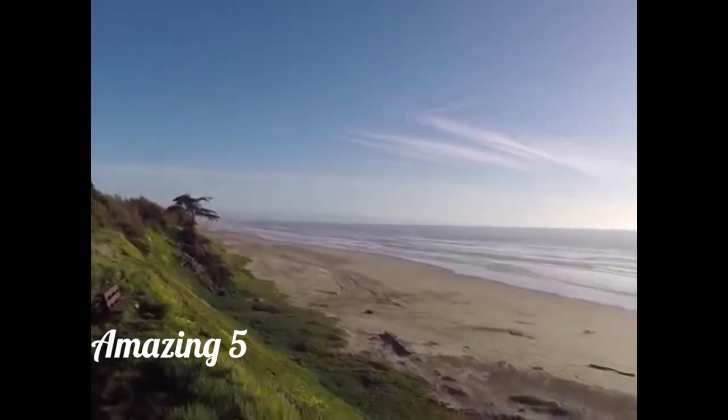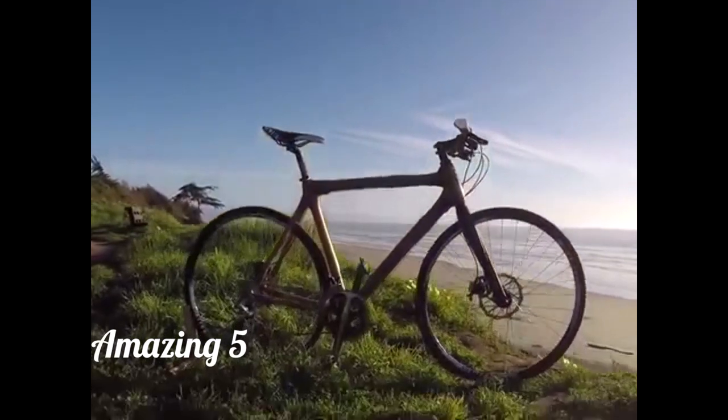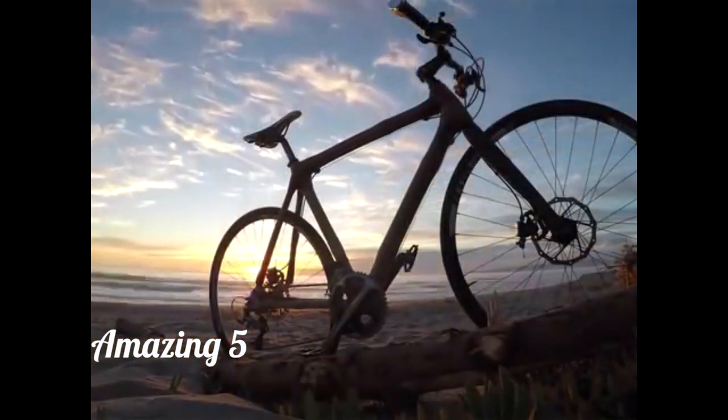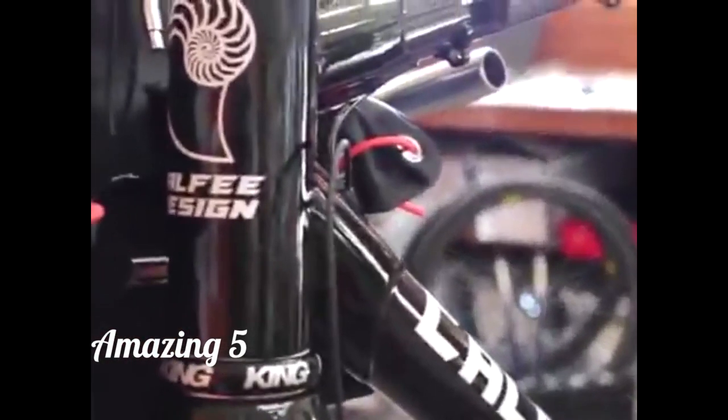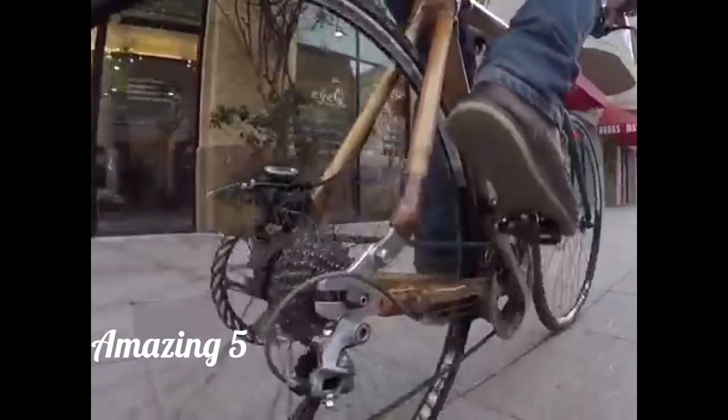The thing that I love about this kit the most is that it inspires people, especially young people, to work with their hands, to learn something interesting by doing something they love. And once they build their own bike, they'll be passionate about bikes for the rest of their lives.